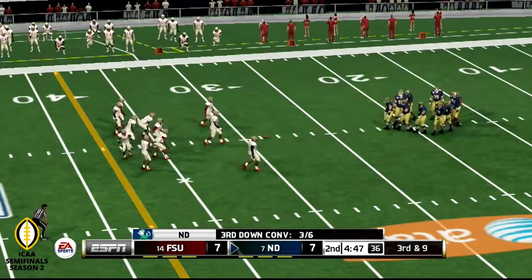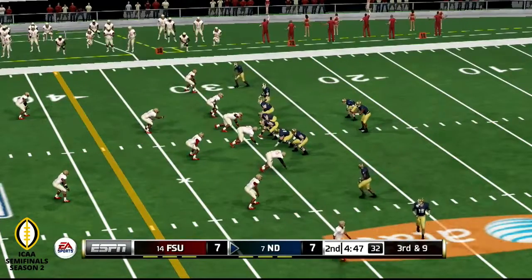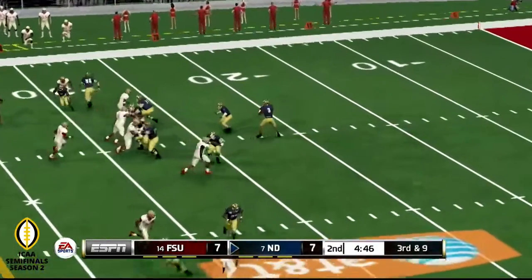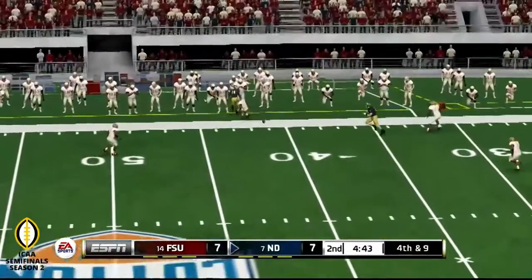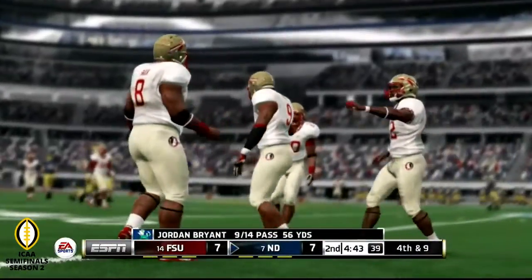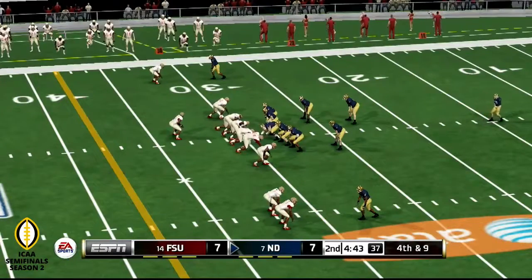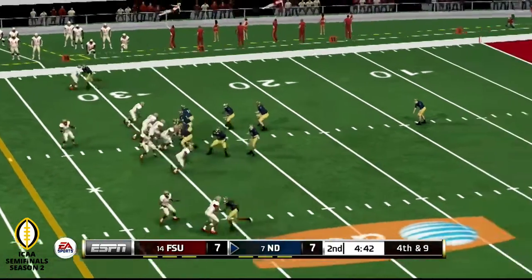From their own 29-yard line, it's third down. As a defender, anytime you're not going to have a chance to get to the quarterback, one of the things all defensive coaches try to teach their defense is to get your hands up and try to knock the football away. And that time, that's exactly what they did to set up this fourth down.